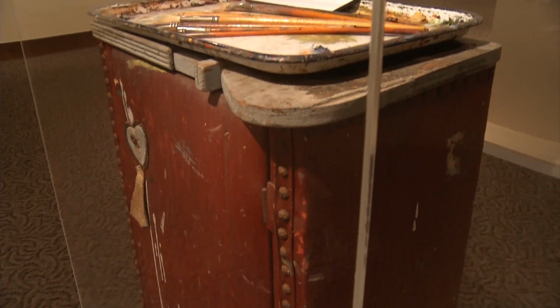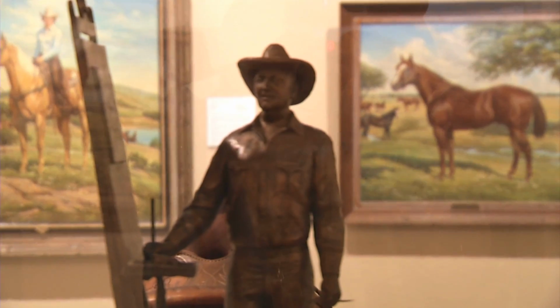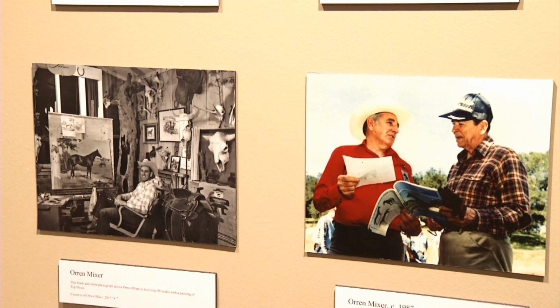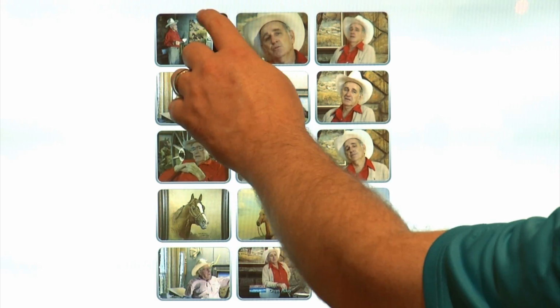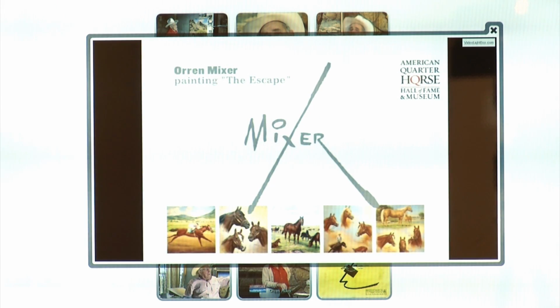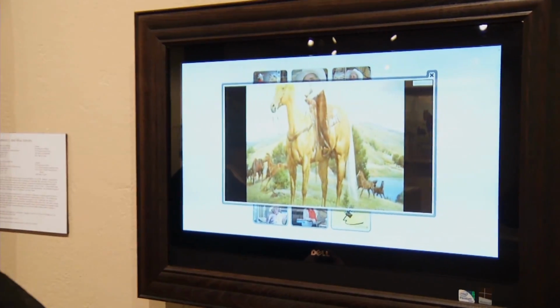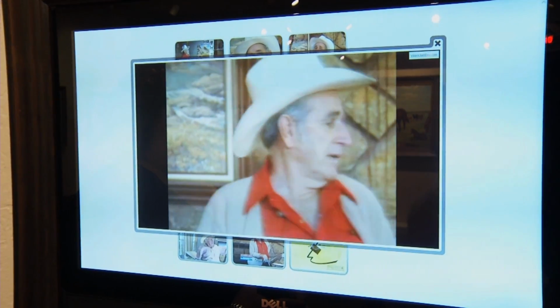The exhibit also features artifacts such as Mixer's art cabinet, palette, paintbrushes, and bronze statue, not to mention historical photos, American quarter horse journals in which his work donned the cover, and an interactive touchscreen video kiosk, which allows visitors to hear from the artist himself. This adds a more personal touch, being able to hear the artist in his own words say why he does what he does, and to see him creating some of the works that are in the show. That's what I'm featuring. Then Oklahoma's back on the left-hand side.